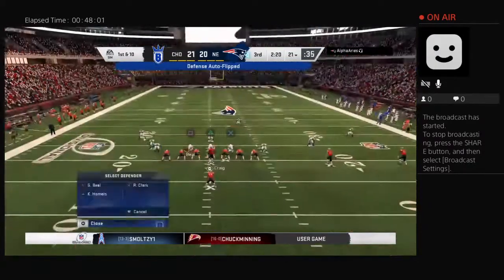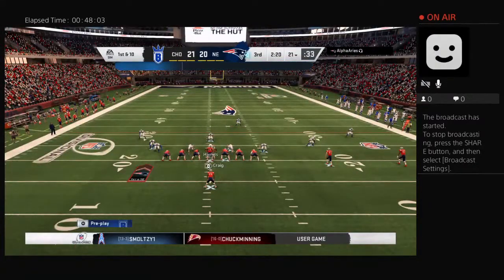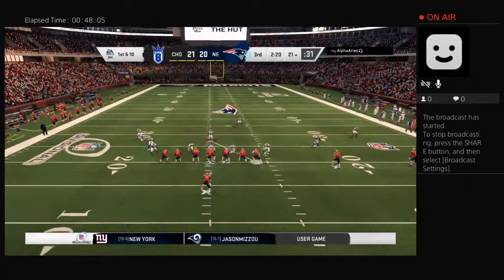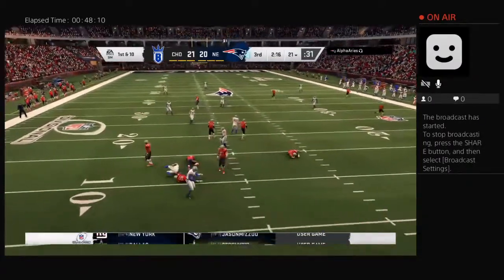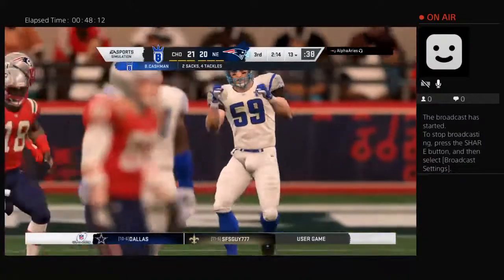The Pats at the line, ready to go. And there are parts of their last drive they'd like to emulate. And, of course, they'd like to forget the ending, the interception. But they did put together, Charles, a nice sustained drive. Nowhere to escape, and he goes down.